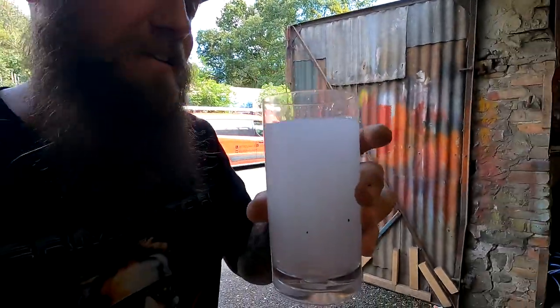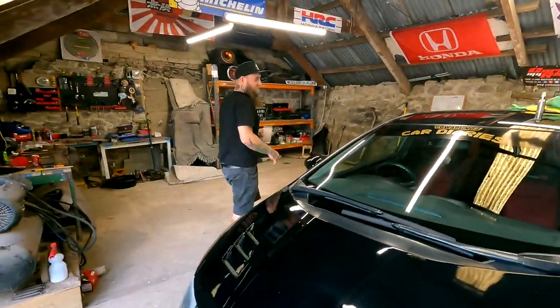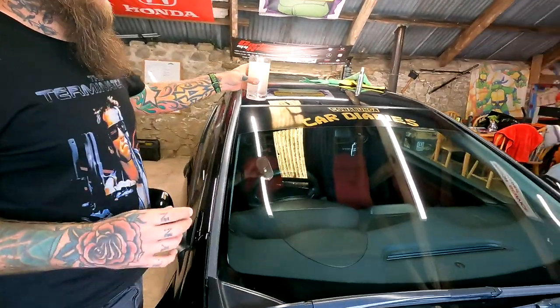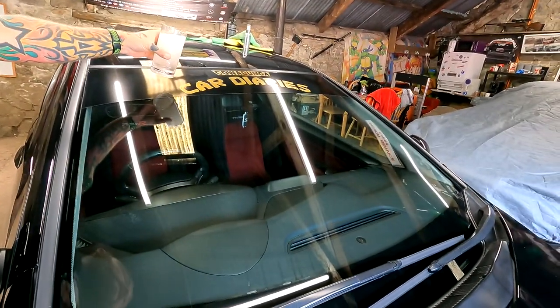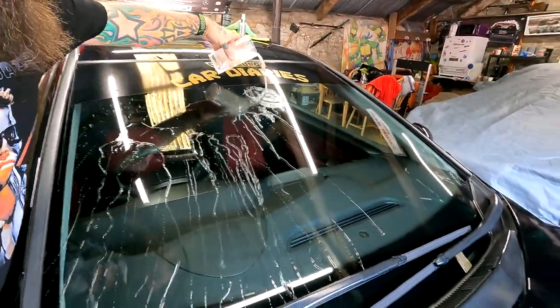That's the water out of our IBC tank, or whatever you call it. Oh God, you're gonna put dirty water all over my clean car. Well, I just wanted to see. I'm sorry to do this, but you'll be drying it. I just wanted to see how hydrophobic it was. Look at that! Wow.